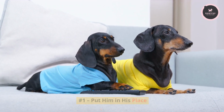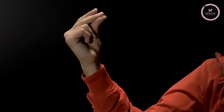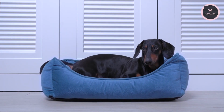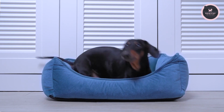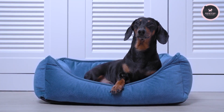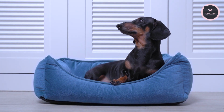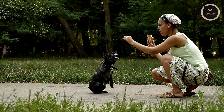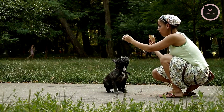Number 1. Put him in his place. We're not talking about an eye-snap, arm-circling, finger-wagging kind of place putting. Going to his place is a legit command that you can teach your dog in a relatively short amount of time. By designating a place for your pup, such as his bed or crate, there is somewhere he is expected to go to on command and remain until you release him. Naturally, this takes some training, but with consistency and practice, your dog will pick it up.